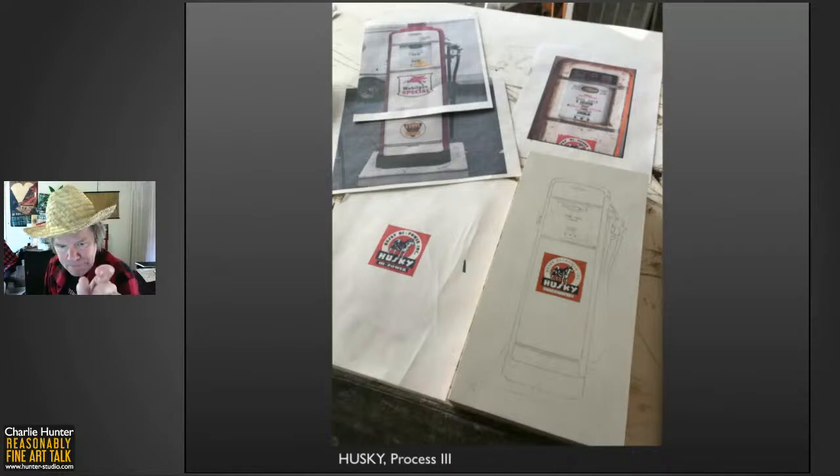And then I printed out the Husky logo at the size I needed it to be on the gas pump. I did the same process of graphite on the back of that logo, and then I traced with a pen to have an imprint hard enough, traced the logo, and then with the Amsterdam acrylic inks, I painted the logo by hand onto the gas pumps.